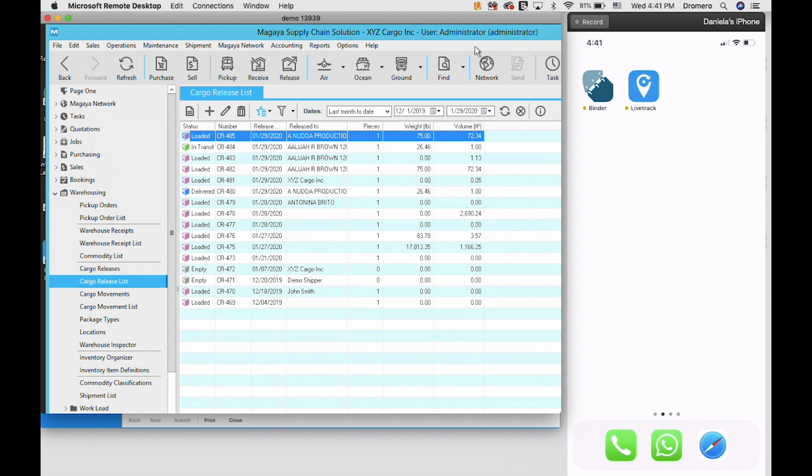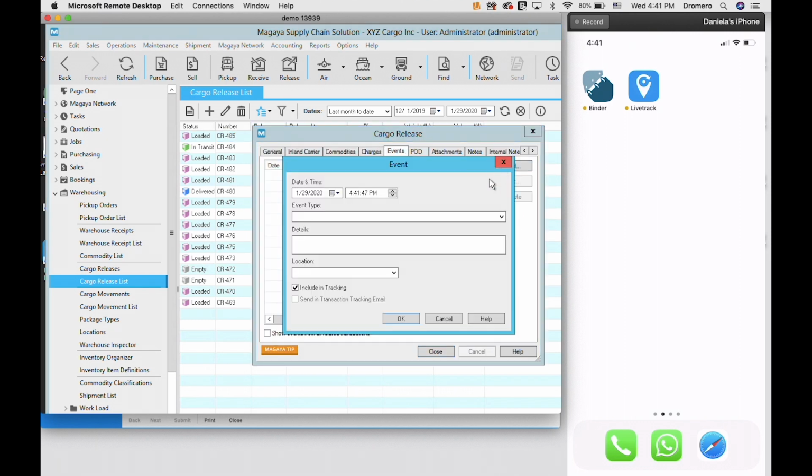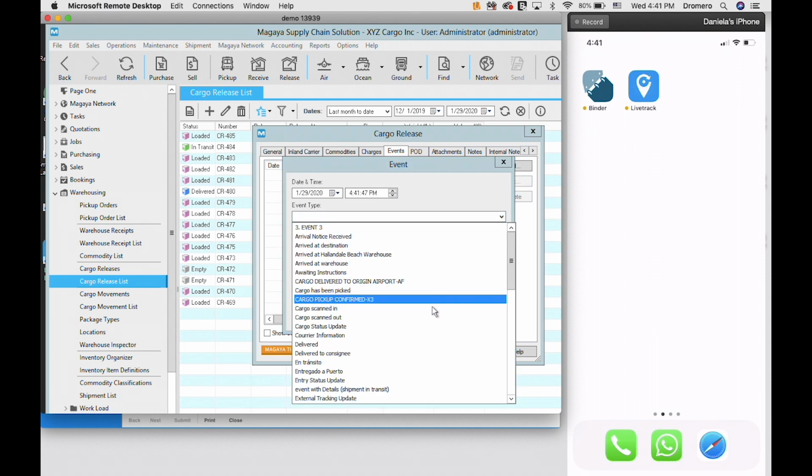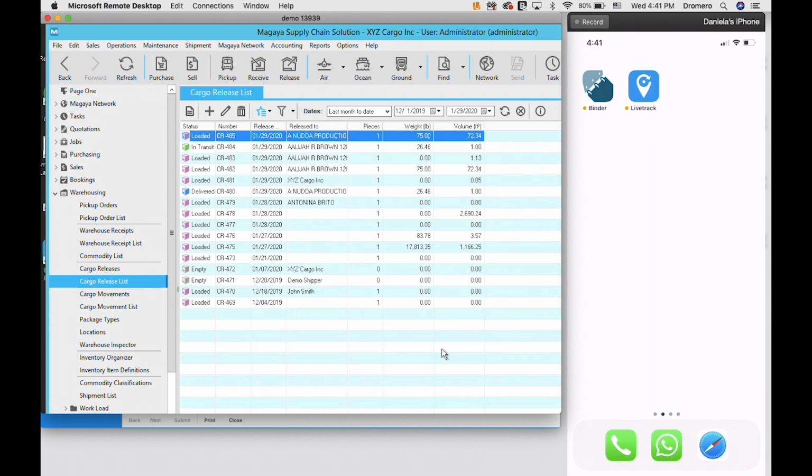Yeah, that's one of the best things in LiveTrack, so they can be on top of it. Once you have your cargo release here, for example, we have an event, so you scanned out the box. So we scan out, and then we close it. Now, in real time, obviously it's going to take a couple of seconds, but your customer is going to get the notification with the timestamp and all the information about the event. Now, while we wait for that, I also want to show you.